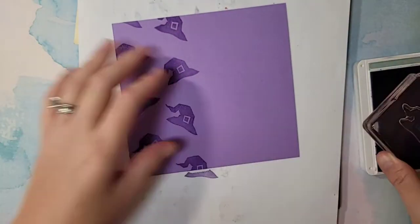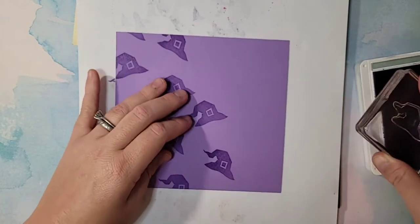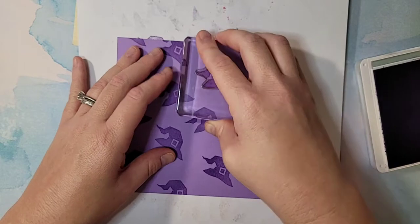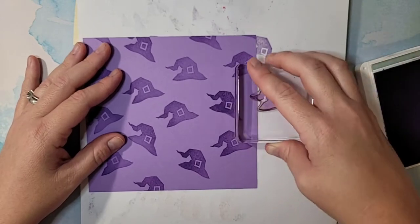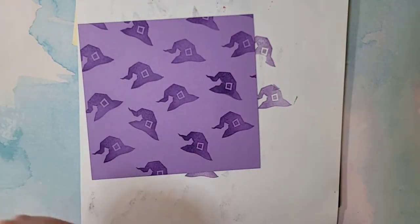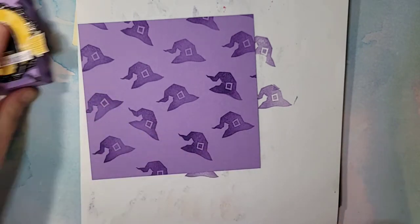This is going to be the bottom, so I'm not worried about making sure the bottom is completely inked up. So just work on getting everything else inked. All right, almost done. Okay, I think that's good. All right, so set your Highland Heather aside. We're going to come back to this ink in just a second for our greeting. I'll pull this in so you guys know what we're making.